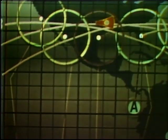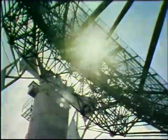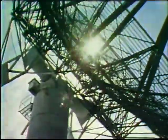Of signal, Muchea has lost contact, and Friendship 7 streaks home, an unseen comet darting across the land of its origin. Canaveral contact, how do you copy, over?